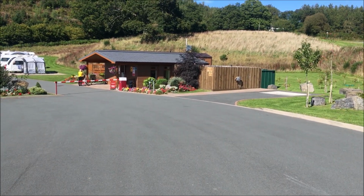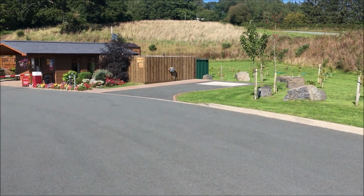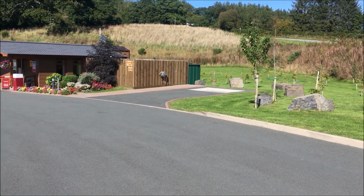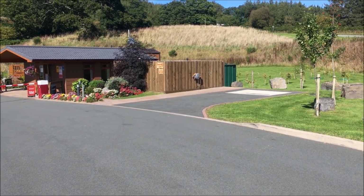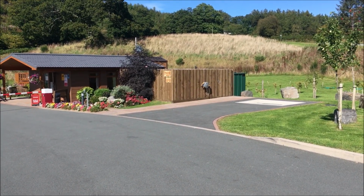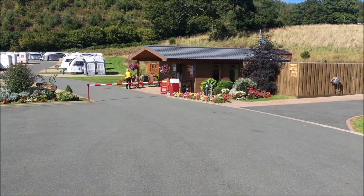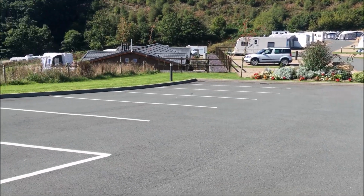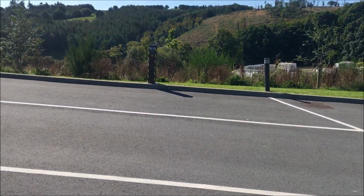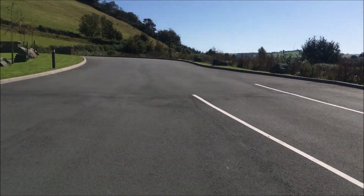And over on the right, just before there, that's your motorhome service point. And behind it, behind the fence there, is the recycling and waste points for your rubbish. As you can see, there's the reception and shop, car parking, and of course your way out.